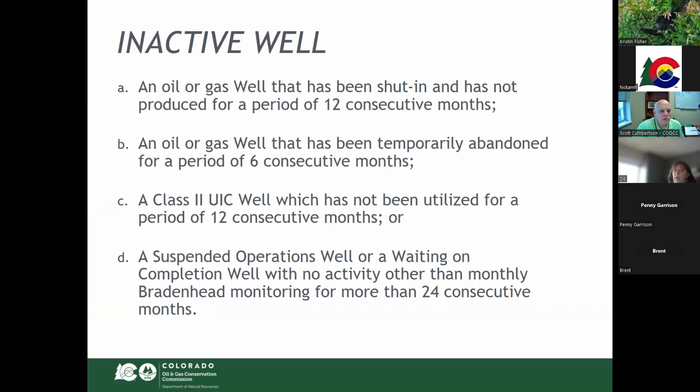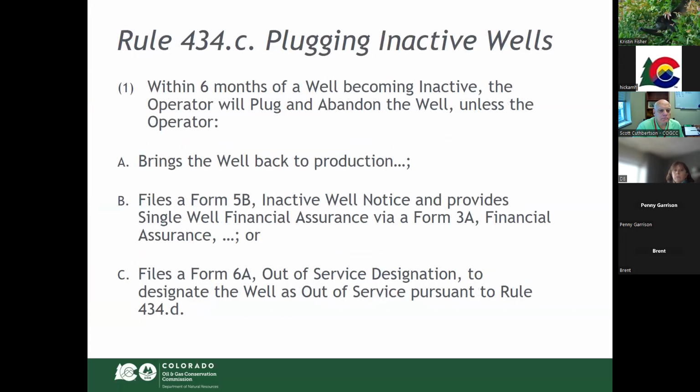A well is shut in or has not produced for a period of 12 consecutive months. An oil and gas well has been temporarily abandoned for a period of 6 consecutive months. A Class 2 UIC well which has not been utilized for a period of 12 consecutive months, or a suspended operations well or a waiting on completion well that has no activity other than monthly bradenhead and monitor for more than 24 consecutive months. Next slide, please.